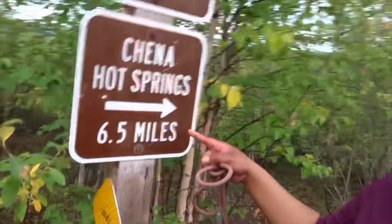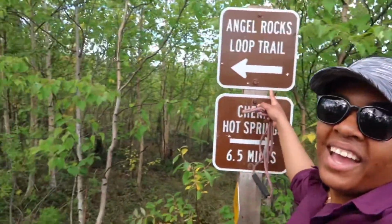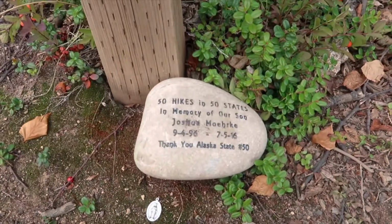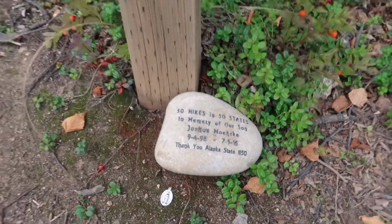After almost an hour and a half, we've made it to the loop back part. And yeah, we have 6.5 miles to go. Just kidding, that's to the hot springs. We're continuing on. 50 hikes in 50 states. Aw, that's nice.